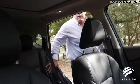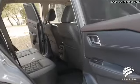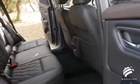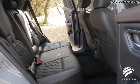And now, let's go take a look at the rear. All right. Wow. Space back here is not a premium or luxury. It is just standard when it comes to this vehicle. I said, I'm 6'3", 260-ish pounds. I fit very comfortably back here. Lots of headroom, lots of legroom.